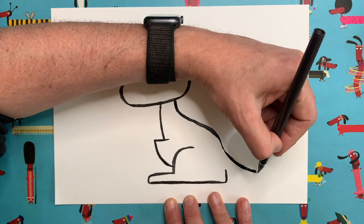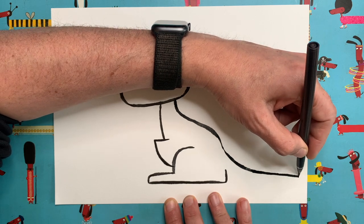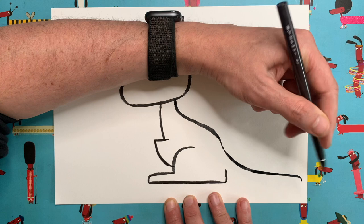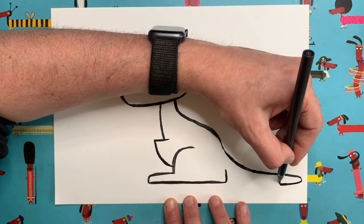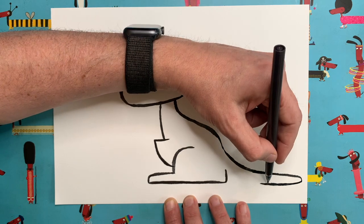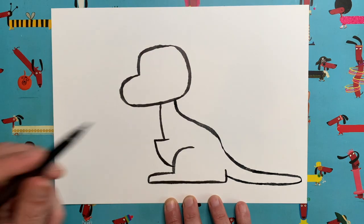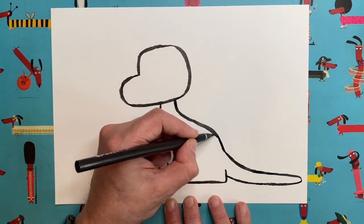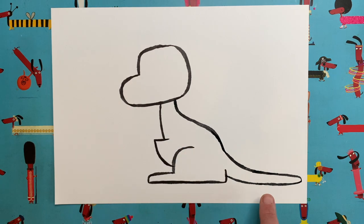We want to head horizontally across our page, and we're actually going to go right to the edge of our page because they've got these lovely long tails. And we're going to curve around and head back to right where we started and just curve it up and join halfway up that little line there. So we've got a nice smooth curve going on, and we've made this huge kangaroo tail here.